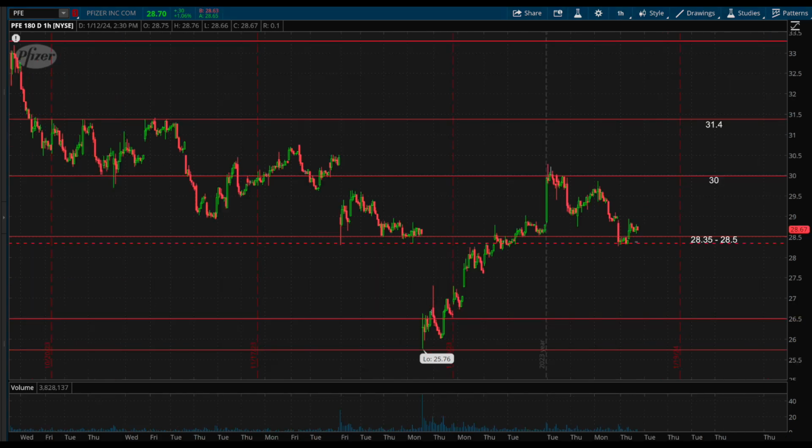So pretty simple trade idea here. This setup offers great risk reward and can play it with a stop loss below that 28.35 to 28.5 zone, where we're looking for that higher low to play out and form. And if it's able to hold and follow through higher from there, the upside targets above are at 30 and then 31.4.